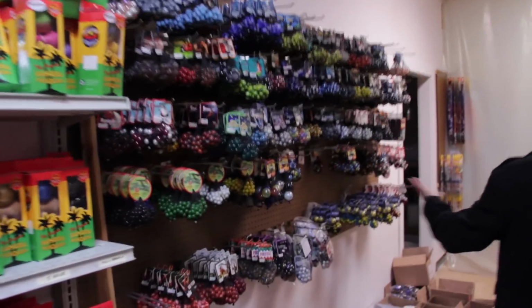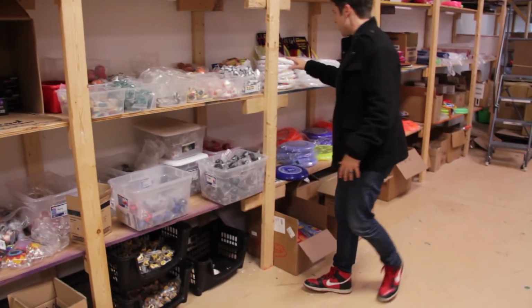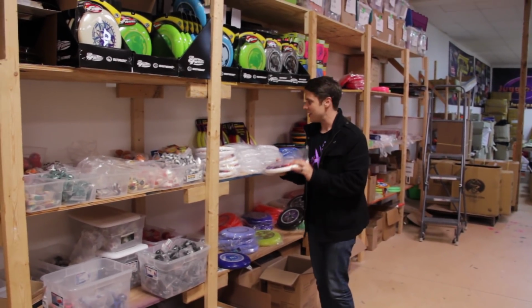There's also marbles, all sorts of other random toys here. Foot bags, hacky sacks, these are really popular. And then frisbees, a lot of you guys out there do frisbee trick shots. We've got a lot of Brody Smith fans out there. We have a whole bunch of different kinds of frisbees.